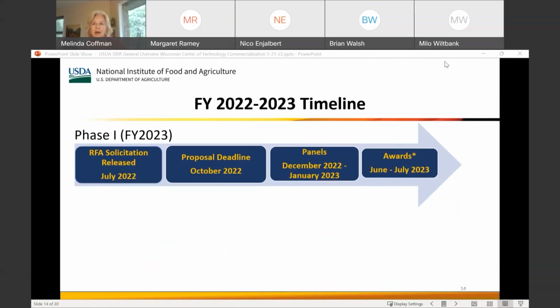This is a little bit about our general timelines. We have phase one this year planned for release in July. I have to give the caveat that sometimes it's delayed and we don't always have a lot of control over that, but we almost always publish in July, and that is our aim every year. And then the proposal deadline is scheduled for early October of this year. Then the panels, because we use a peer review process that I'll talk about in a minute, will be held December through January of 2022, and then January 23. And then the awards will be given in June and July of 23.